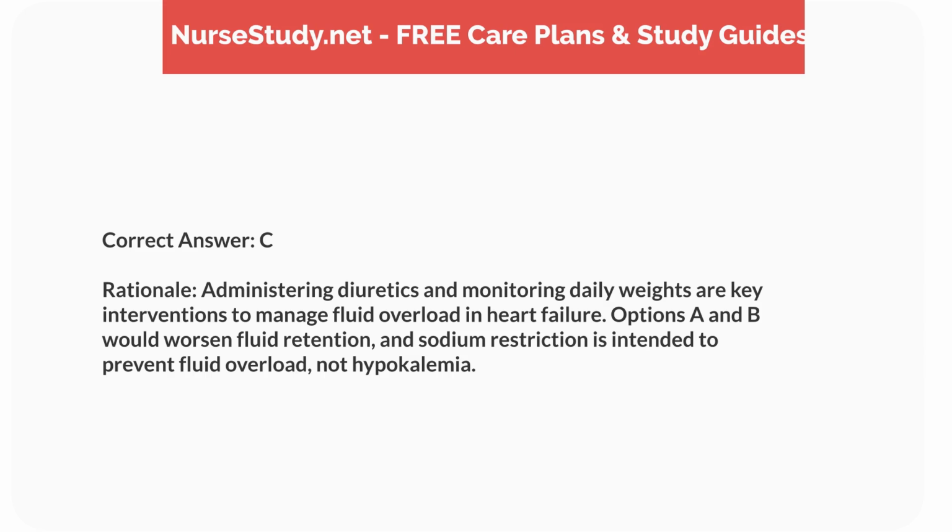Correct answer, C. Rationale: Administering diuretics and monitoring daily weights are key interventions to manage fluid overload in heart failure. Options A and B would worsen fluid retention, and sodium restriction is intended to prevent fluid overload, not hypokalemia.